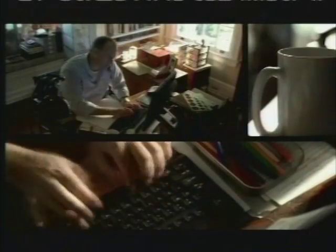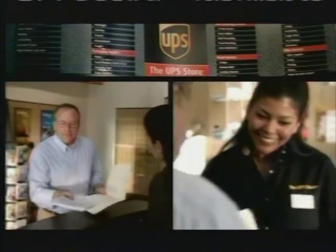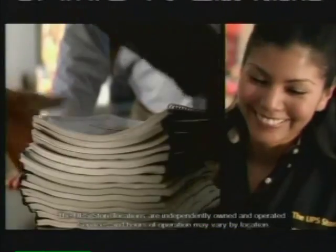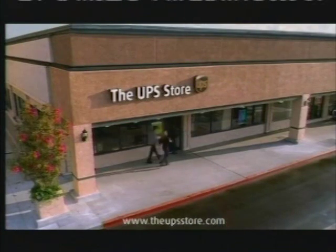Whether you're running a busy household or a small business, chances are you have a lot going on. Well, there's one place that can help you handle it all. Don't you worry about a thing. The UPS Store. If you need help with packing and shipping, need someone to print, collate, and bind a presentation for your small business, or a mailbox where someone can sign for your packages, let the UPS Store worry about it. That's our thing. Don't you worry about a thing. The UPS Store, the place for packing, shipping, and a whole lot more.